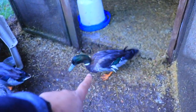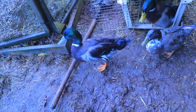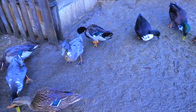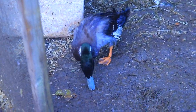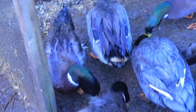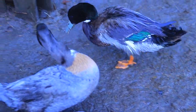And in between his wings, and see, he is a little wobbly still. I don't know if you can tell, but I can tell that he's a little bit wobbly. Look at the other ones walking. Oh, look at him. He's the only one with a gray bill of the boys. But he's walking more than two steps, so I'm gonna keep an eye on him today and then decide tonight if he needs to be separated. As you can see, he's walking just fine.